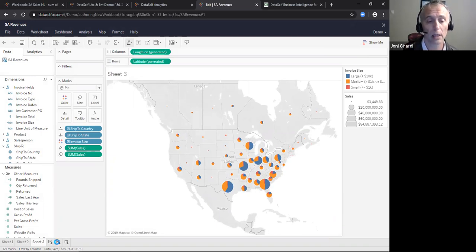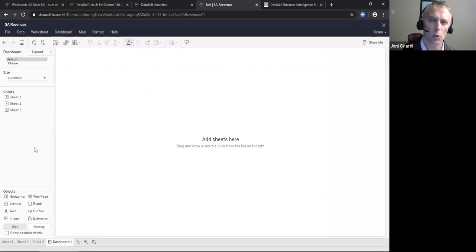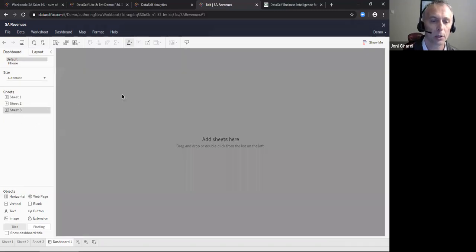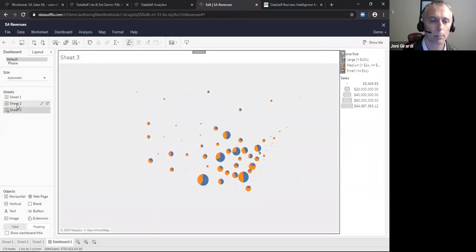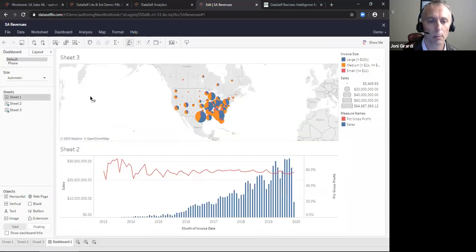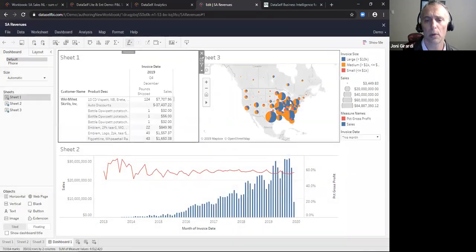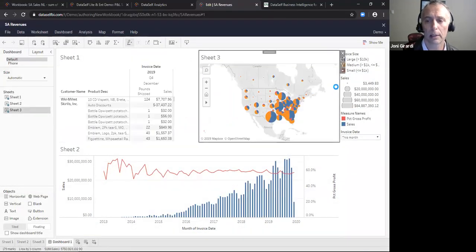So I'm going to create a dashboard now that is going to be automatically sized for the size of the screen that I'm looking at. It can be small screen, big screen. And I'm going to put my map. I want to put my churn analysis at the bottom. I'm going to put my detail report on the top left. Just drag and drop. Again, drag and drop, point and click. Now the report is pretty much ready. And that's it. We just created from scratch a beautiful report that has this insight.